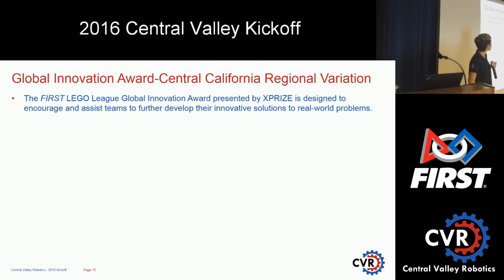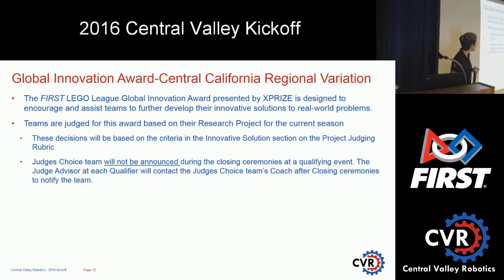Global Innovation Award next. So Michael Adam during the keynote kind of already went over what the Global Innovation Award is. It's designed to encourage and assist teams with their innovative solutions, because that's something FIRST is trying to really push with their robotics programs, is innovative solutions. That's going to be the future. So teams, this is not something separate. Your team does not have to do anything extra on top of the typical FIRST LEGO League program. They are solely judged on the research project. This has nothing to do with their robot.